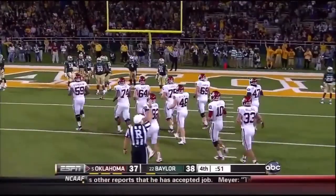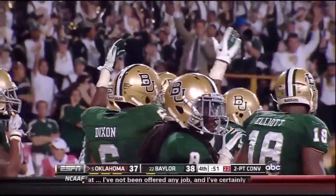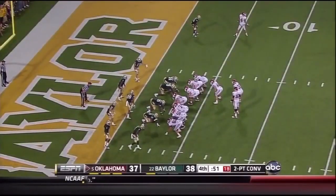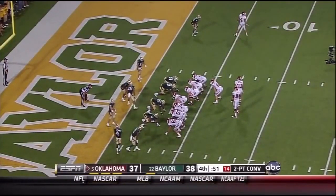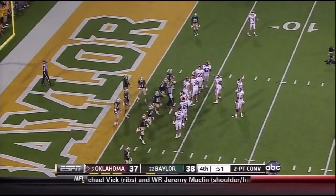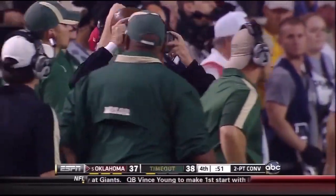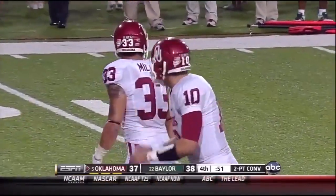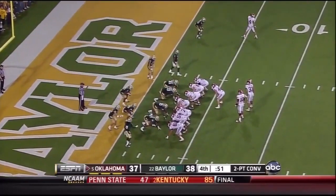This is big. Bob Stoops making the decision to go for 2. Key those fullbacks. We're going to call a timeout. Baylor took the timeout. Timeout. Baylor. And that's the 3 in the backfield on the field. 2-point conversion attempt.